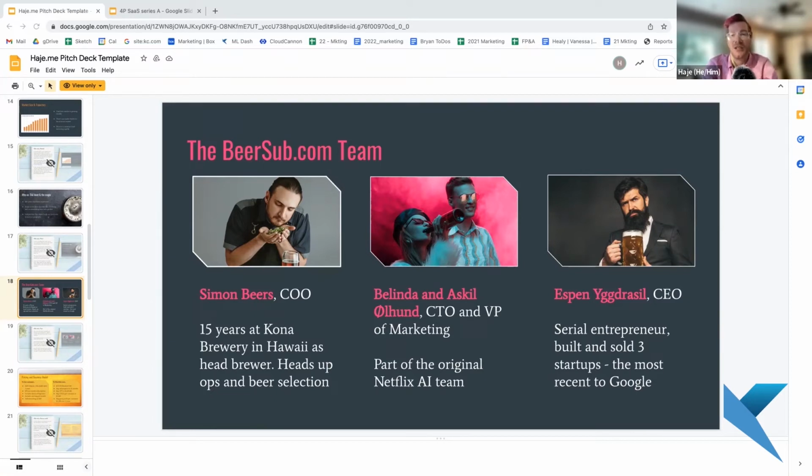And in this case, our CEO is Espen, and he has built 3 startups and has sold one to Google, right? And so you can tell the story there about how he knows how to raise money, how he knows to run that kind of company operations and that sort of stuff. And that is super important. But in this particular startup, what is more important is what the COO is doing.